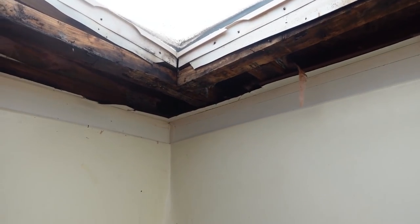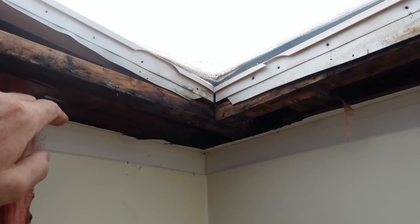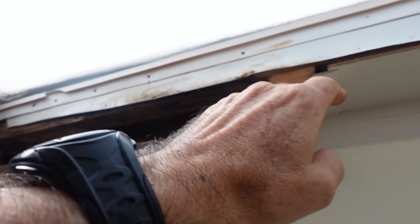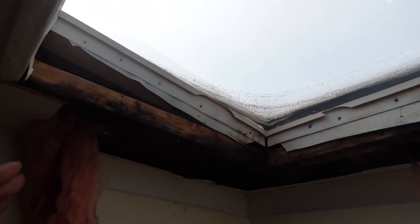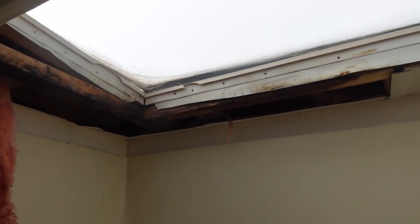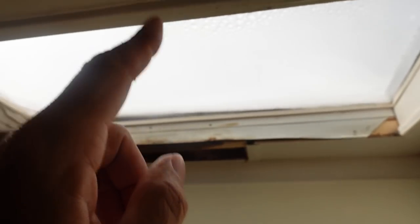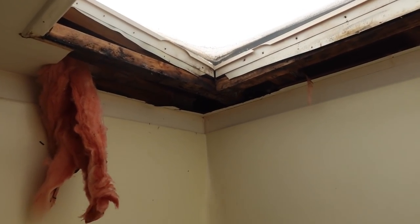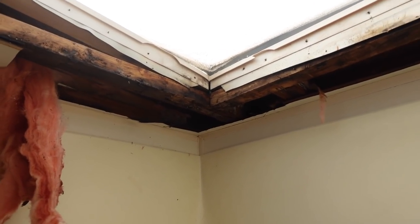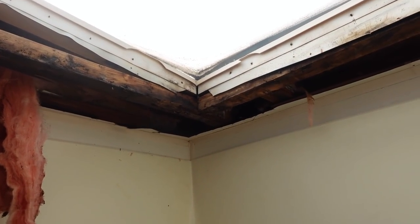If I can let it dry out, spray it out, put new insulation in there, then all I have to do is just cut a new piece of plywood for the ceiling. I'll probably replace the whole ceiling all the way around and then just paint it. I think I came off a little bit better than it could have been. I could have had to redo all of that structure up there, and I just don't think that's necessary.